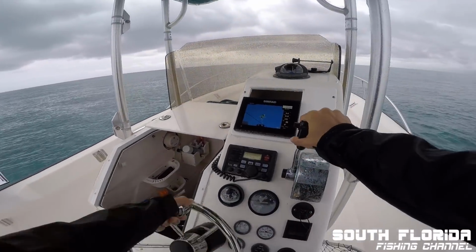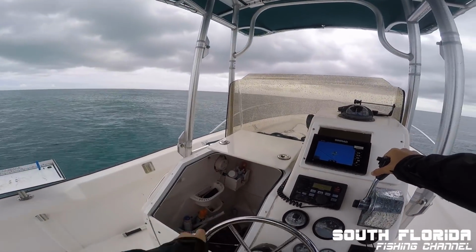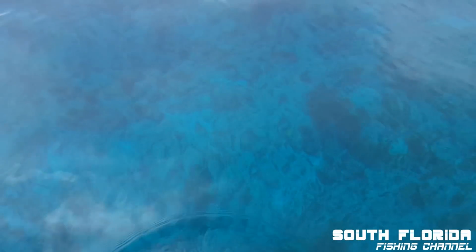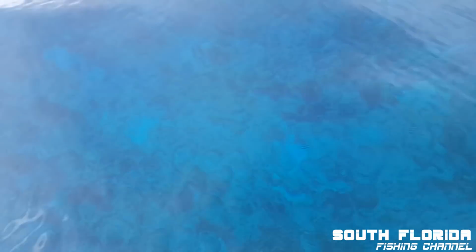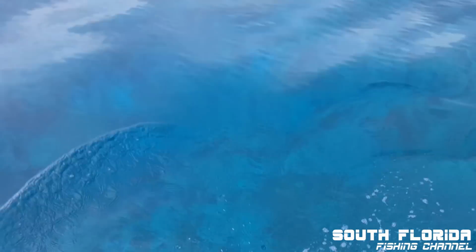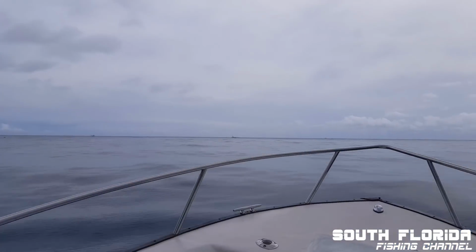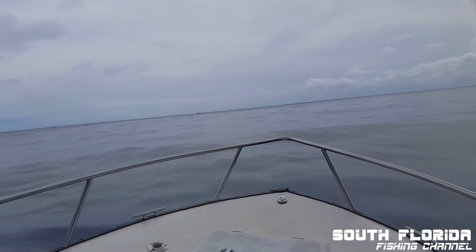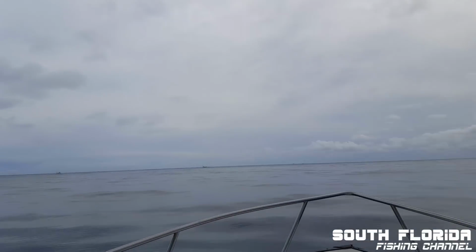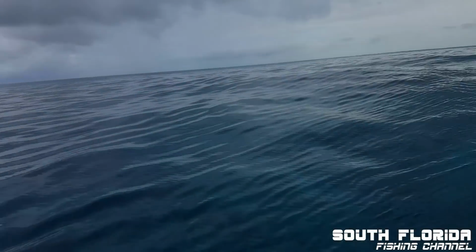Let's get out to the reef's edge, right over there where those boats are. Is that not the most beautiful water you have ever seen? It's like an aquarium. Oh, I could probably see a lobster from up here. Woo! Maybe 100, 200 feet that way is the reef's edge, and that's where we're gonna go now.